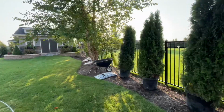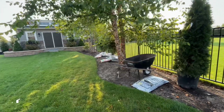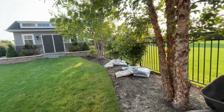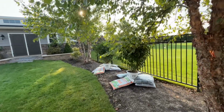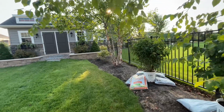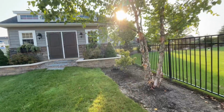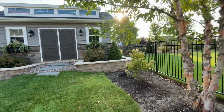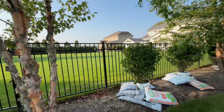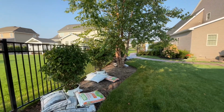Today is the day we're going to start planting up this new garden bed. I'm really excited about it. It's going to be a beautiful day today. It's Saturday, September 14th. It's going to be an all-sun day, 84 degrees, and we have no plans this weekend other than some planting. So that's super exciting.